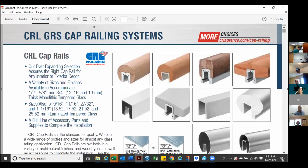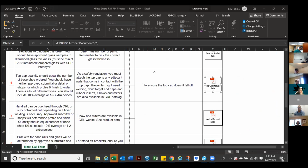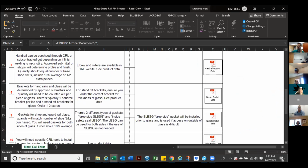Yeah, there's a lot of top cap though to choose from. Oh, then handrail, and they can be purchased through CRL, or subcontracted out depending on the finish welding necessary. Approved submittal shops will determine profile finish. Quantity should equal number of base shoes, stock lengths, including temps overage.